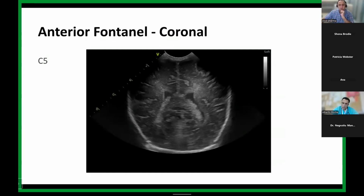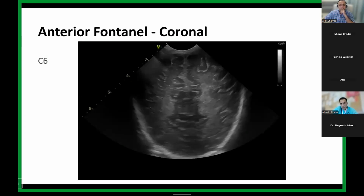What gestation was your baby again? Just remind me. 38 weeks. Okay, yes, it's a term baby. We were not expecting this when we started doing the ultrasound.